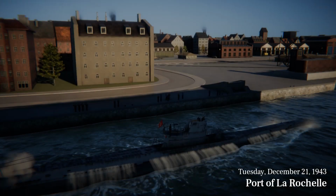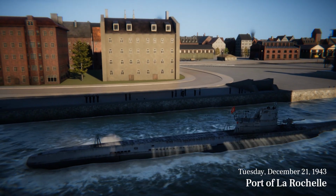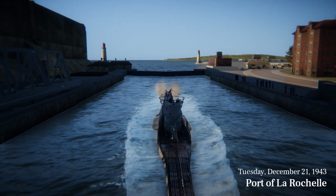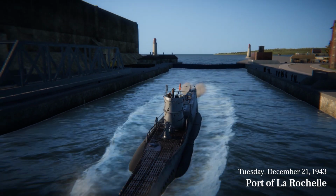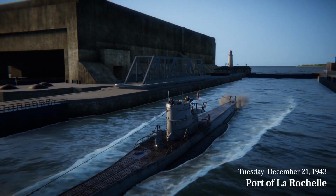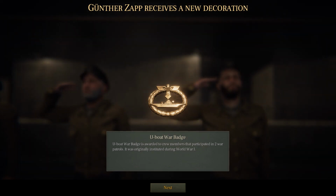Well, we had to return to port, guys. We were pretty much being chased down by some destroyers after that last attack. So unfortunately we didn't get any chance to take care of any more ships, but we managed to get out alive, which is the important thing. So we're back just in time for Christmas by the looks of things. Coming home to a marching band. Not marching, but a band playing. Which is great news.